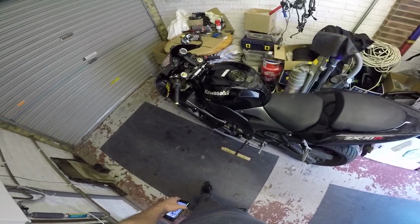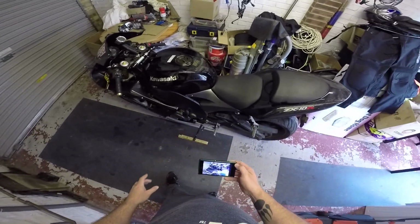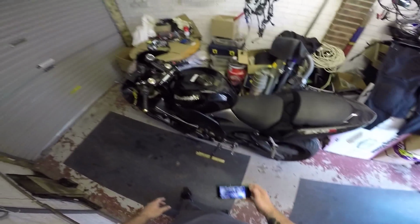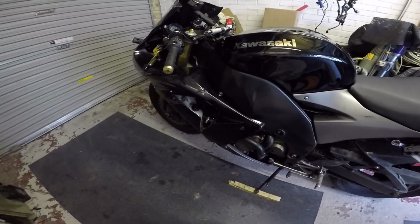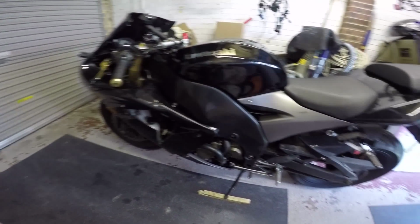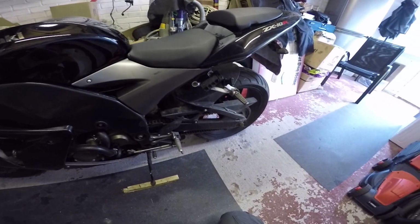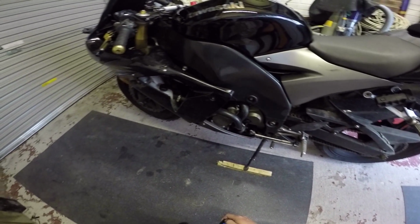So yeah, I've got to check over the bike again. The steering didn't feel quite right to me, so I'm going to have to check over the bike and take it all apart, sadly. As you can see, it's very dirty and very much in need of a clean up. But the main thing is we did the whole trip.